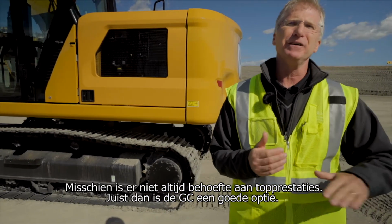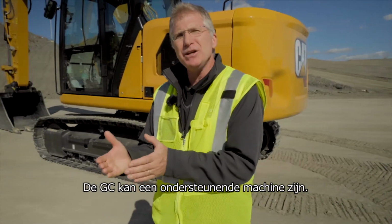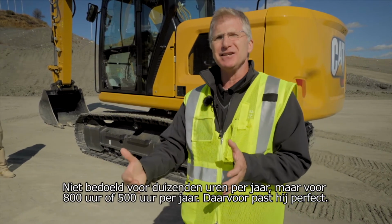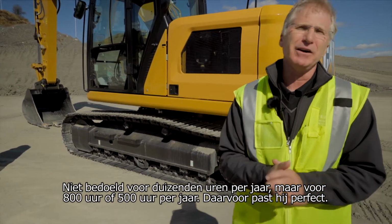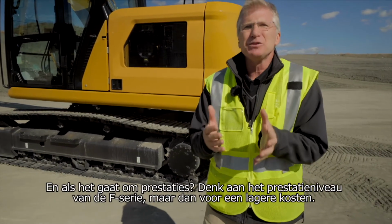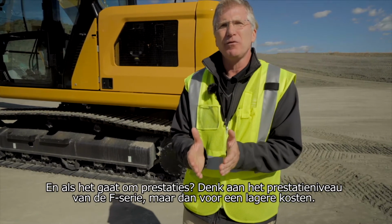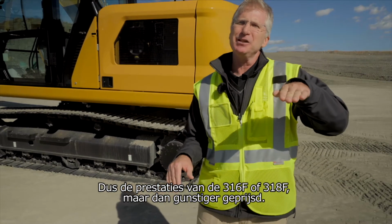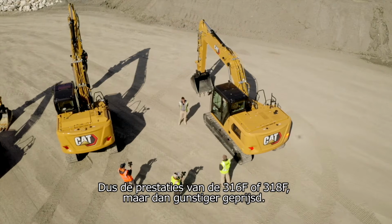The GC model can fit and come in and perform tasks maybe as a support machine or a utility machine, not necessarily built for thousands and thousands of hours a year, but you're going to be using it 800 hours a year, 500 hours a year. The GC fits perfectly. In terms of the performance, think of an F-series performance at a lower value prop, okay? So you're getting that F-series performance, say the 316 or the 318F, at a lower value prop.